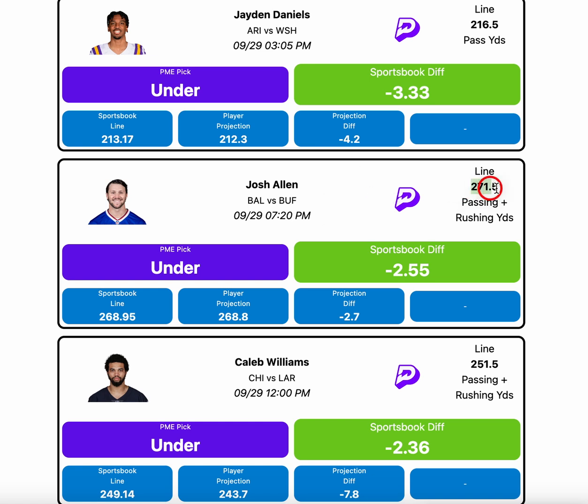Josh Allen, under 271.5 passing plus rushing yards at a minus 2.55 sportsbook differential. Other sportsbook lines are at 268.9 on his passing plus rushing.